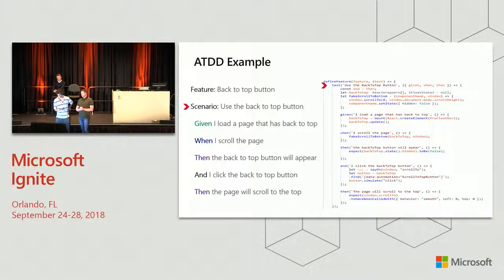The next one. Given, I load a page. You actually skipped a step. Given I load the page that has a back to top, if you look on the right, what do you see in code? Given I load a page that has back to top, with a little red arrow. There's a one-to-one relationship between the requirement and the code that's been implemented. Go to the next one. When I scroll the page, on the right, what do you see? When I scroll the page. There you go. Thank you very much for your help.